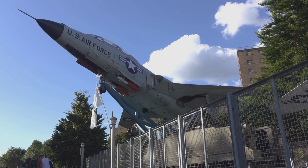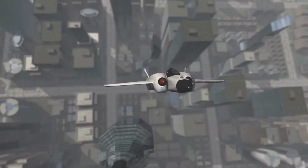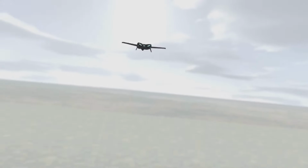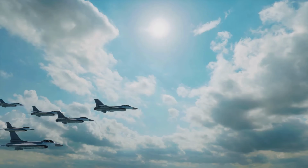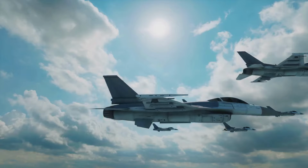Section 2. Whispers and Legends, the public's fascination with the Blackbird. Despite the veil of secrecy surrounding it, the SR-71 Blackbird captured the public's imagination. Its sleek, futuristic design, its incredible speed, and its aura of mystery made it the stuff of legend.